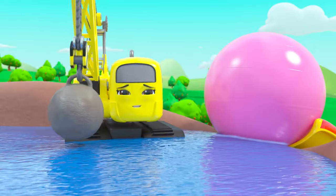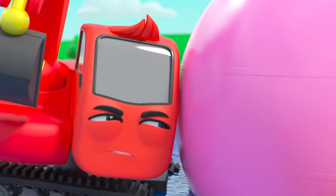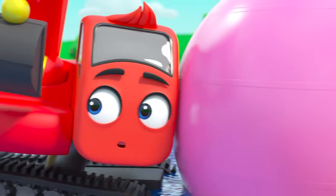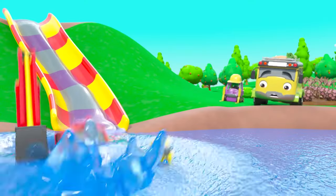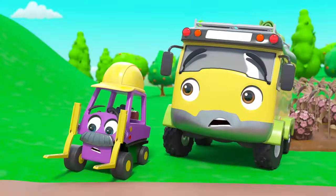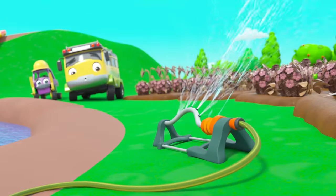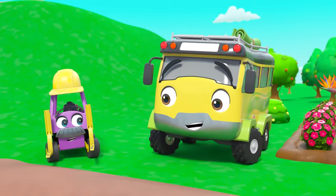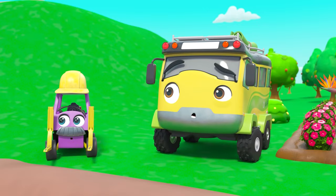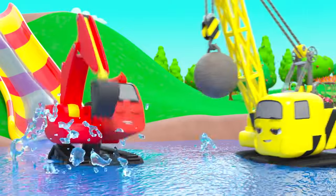Uh-oh, the ball is very bouncy. It's Digley's turn. Go on, Digley, you can do it. Dazey is helping. Almost there. Whee! It worked! They did it! The sprinkler is working again. And the flowers are back to life! What brilliant work, team! Time for a reward. Whee! Look at them go!